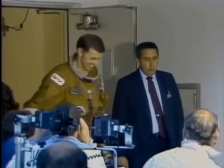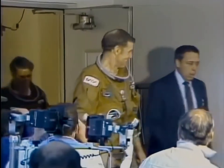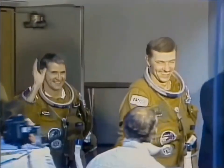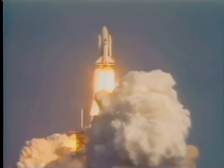Thirty weeks later, after Columbia had been returned to the Kennedy Space Center, clean, refurbished, and rolled out to the pad, astronauts Joe Engle and Dick Truly flew Columbia into space again.